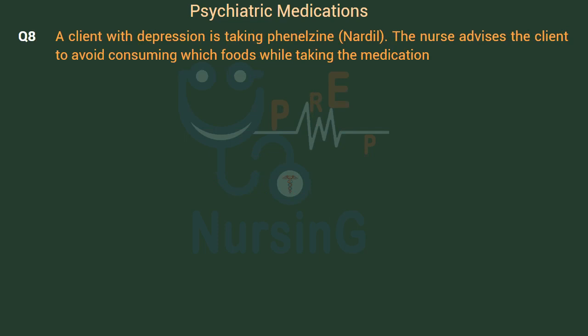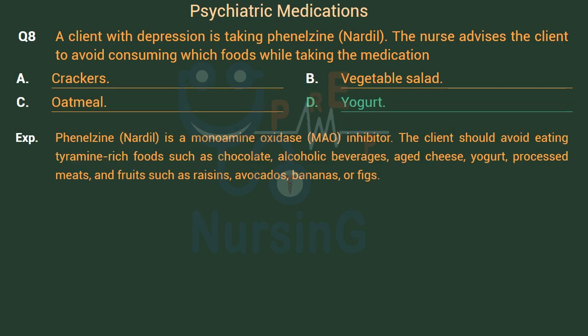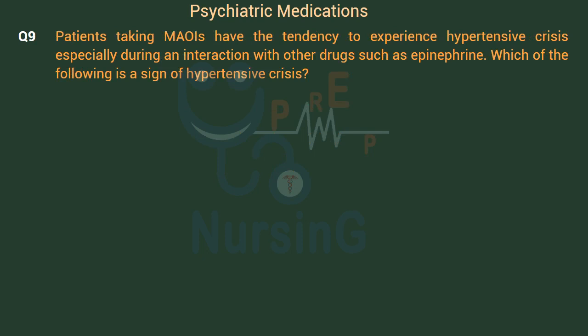A client with depression is taking phenelzine, Nardil. The nurse advises the client to avoid consuming which foods while taking the medication? Option A, crackers. Option B, vegetable salad. Option C, oatmeal. Option D, yogurt. Right answer is Option D, yogurt. Phenelzine, Nardil, is a monoamine oxidase, MAO, inhibitor. The client should avoid eating tyramine-rich foods such as chocolate, alcoholic beverages, aged cheese, yogurt, processed meats, and fruits such as raisins, avocados, bananas, or figs. Patients taking MAOIs have the tendency to experience hypertensive crisis, especially during an interaction with other drugs such as epinephrine.